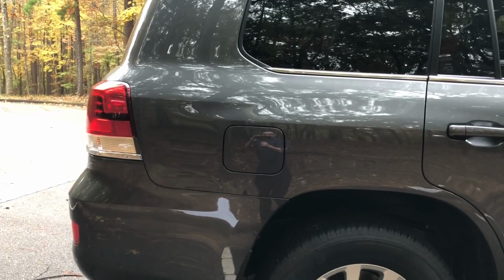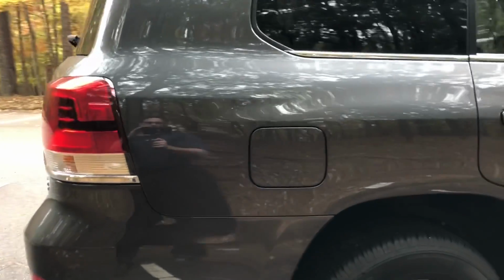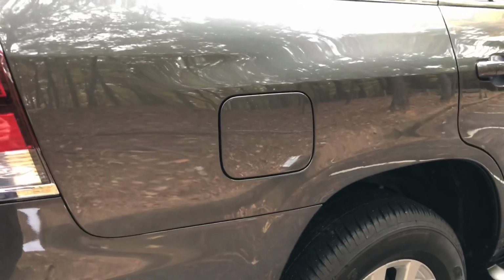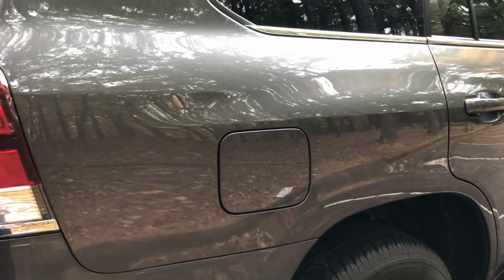The fuel tank, this is one of those things where you have to get used to the gas tank being on the passenger side. Almost every other Toyota is driver's side, so this is kind of a flip of the switch here. 26.4 gallons, and then it's 13 in the city, 18 in the highway, combines for 15.